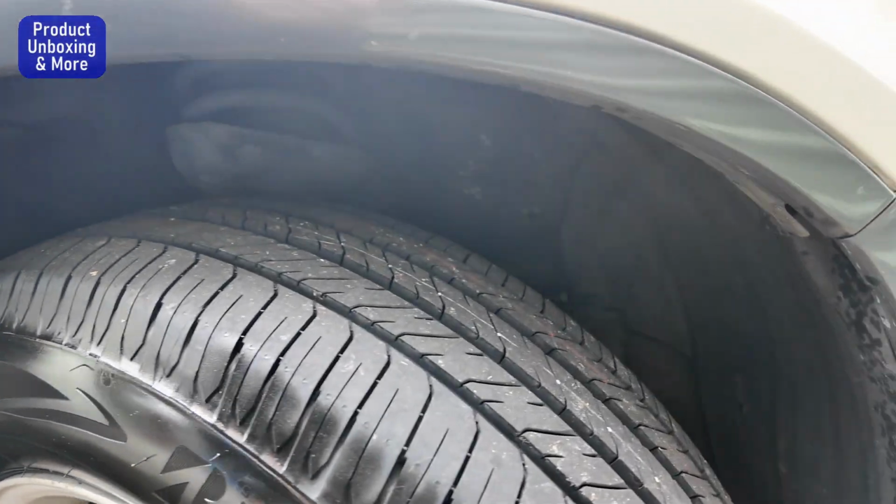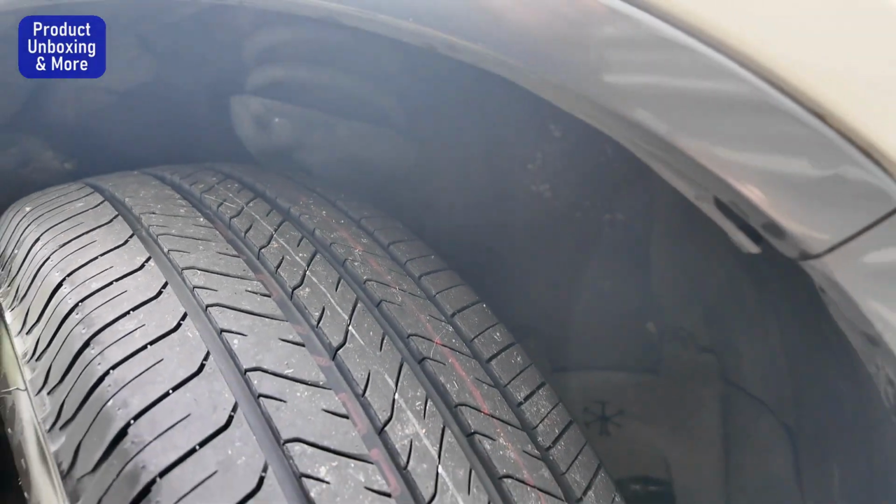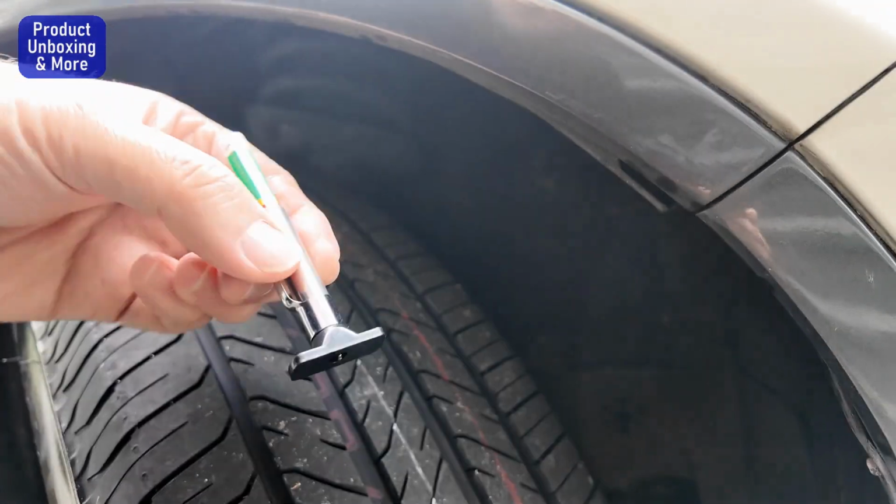Okay, I'll show you the tire pattern. Let's see here. Looks really good. Then I'll show you the depth of the brand new tire.